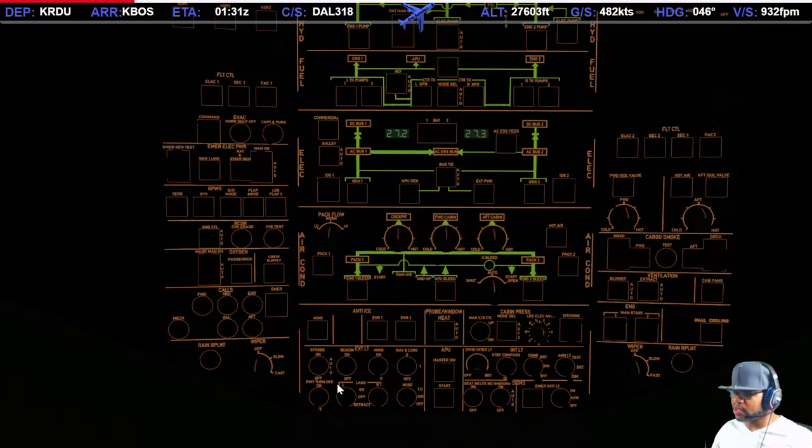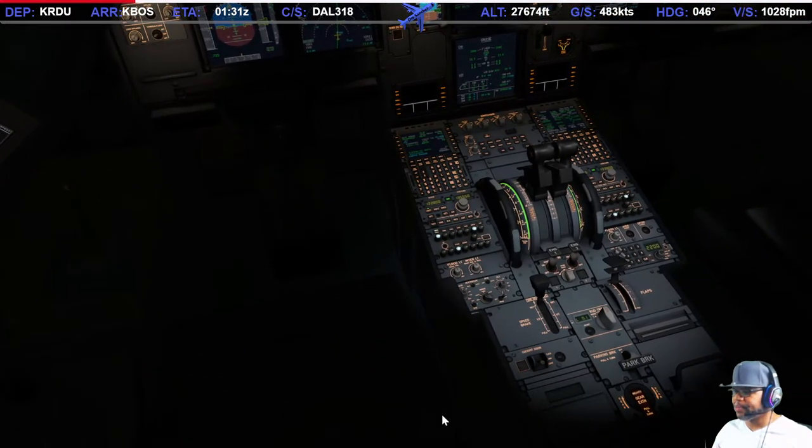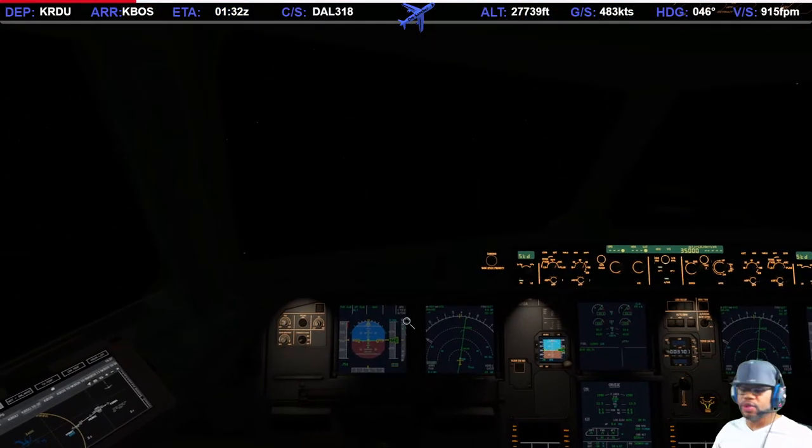Yeah, I just feel like those lights in the middle are pretty bright. I guess not too bad. I really don't think there's too much we can do about those.